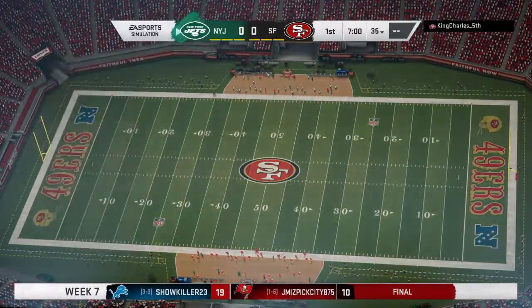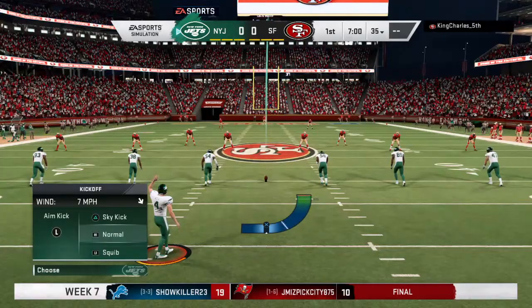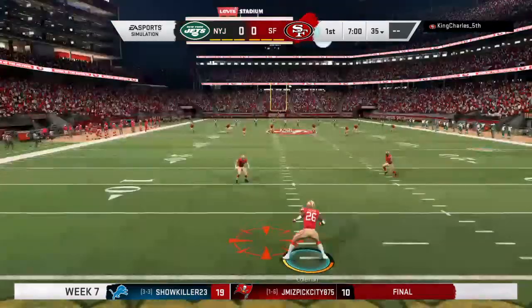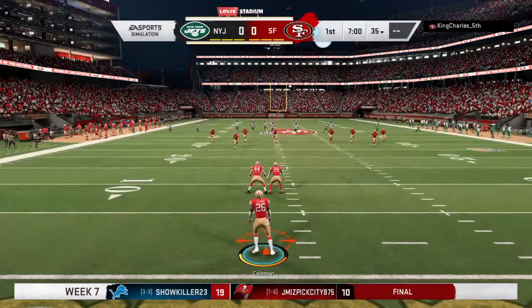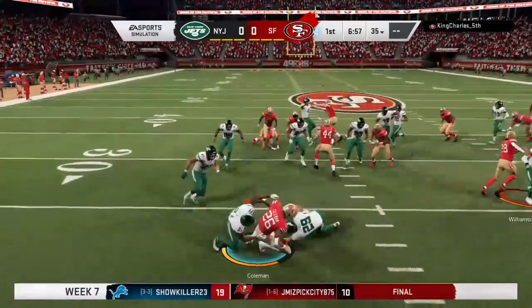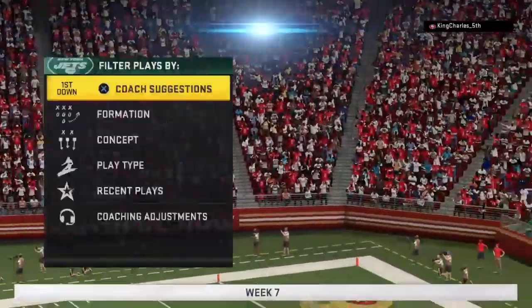The tunnel. These folks are fired up as their guys are ready to do battle between the New York Jets and the San Francisco 49ers. This fielded at the 2. And he'll be brought down at the 23, make it the 24-yard line.